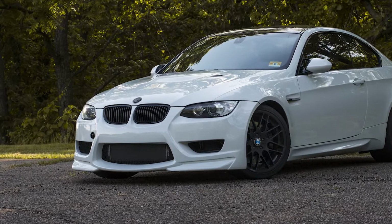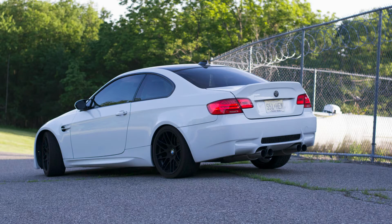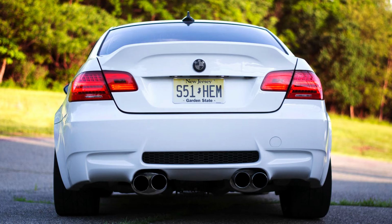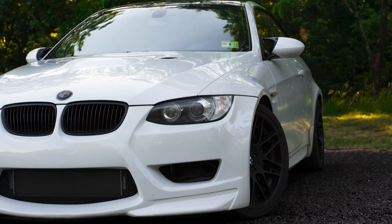I know I had the Amuse style front bumper and the trunk, which includes that integrated duckbill spoiler. I just love that look. It's all personal preference. I also upgraded to the newer LCI taillights. And I gotta say, the S65 engine is really something special.